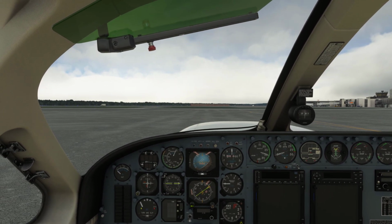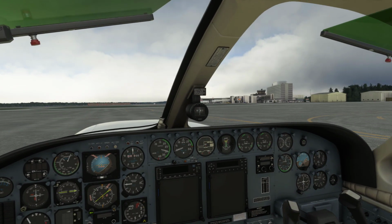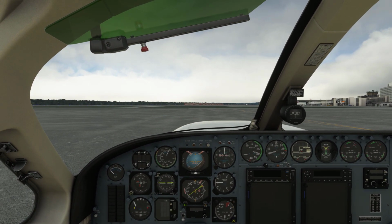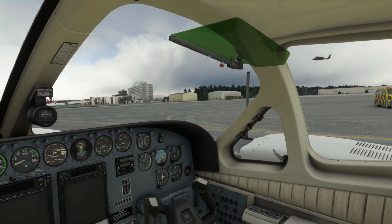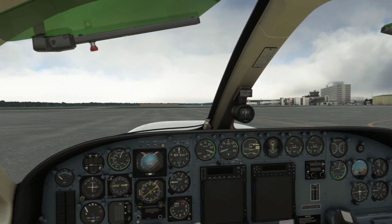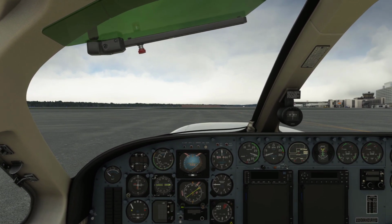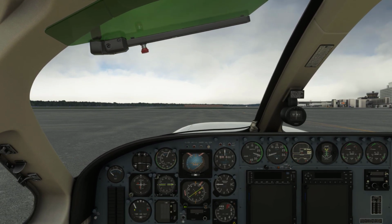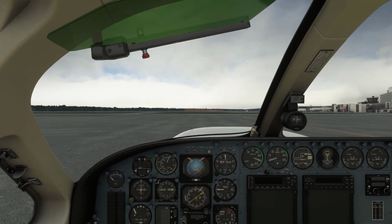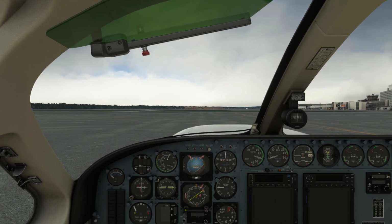Welcome to the cockpit of the Cessna 414. We are sitting over at General Aviation at Bangor International Airport. Today we are using custom sceneries, however there is a little change. Here at Bangor, this is a custom scenery that I've created. It isn't available online simply because my sceneries aren't very good. However, I do have some exciting news. There is a very popular scenery design company that is hopefully going to be producing a scenery for Bangor International Airport in the future. So let's hope.